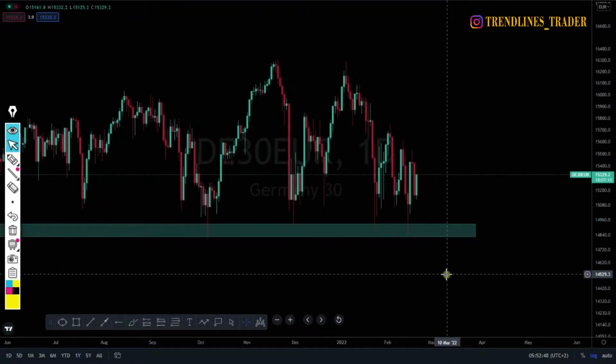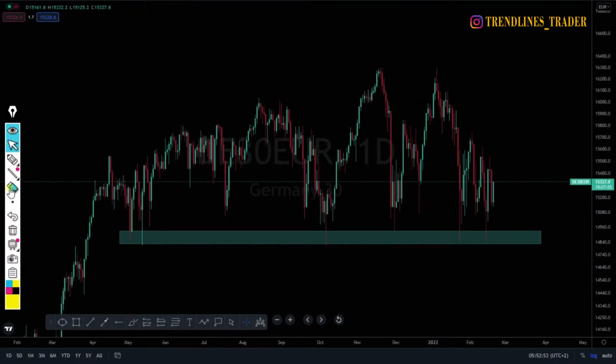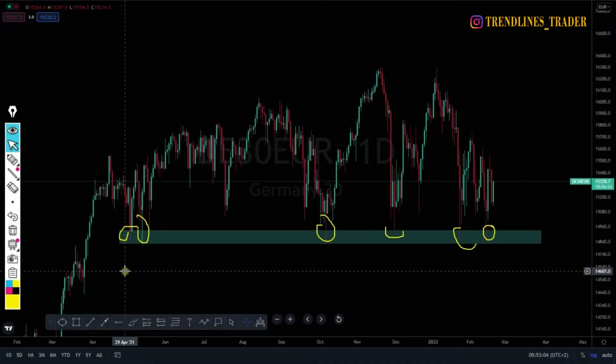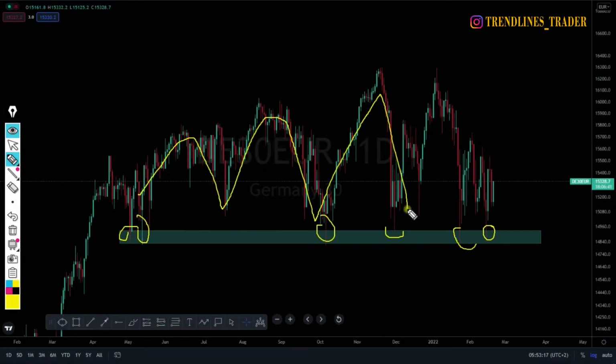Ladies and gentlemen, you can see that on our GER30 the chart has been respecting this area since we've been trading this GER30. You can tell that the price was respecting this area from May 2021, if we want to be precise with the dates there. And one thing I can tell you, we've been having this type of structure and the price is failing to break this horizontal support, the very strong support we have.